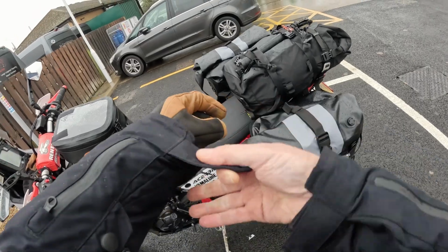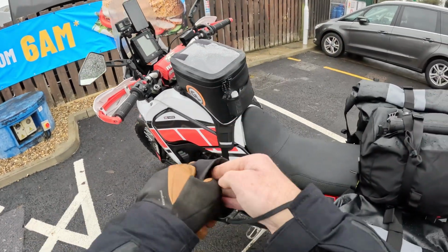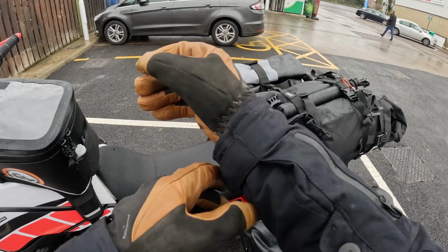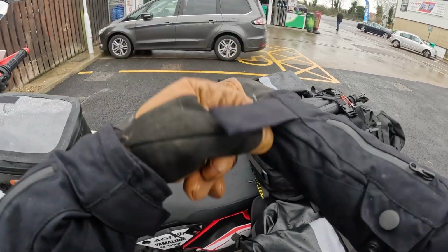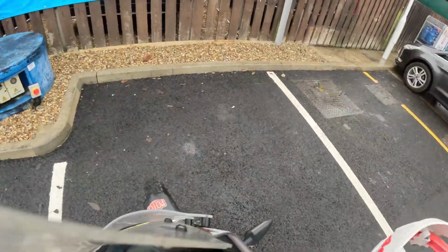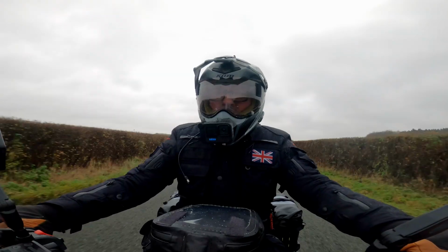What is the textbook answer for gloves? Is it gloves under the jacket sleeve or over? Come on, what's the general consensus? Yeah, certainly with this jacket, it doesn't go wide enough to go over certain gloves. It's quite a narrow opening. Anyway, enough waffling on. Let's get going.